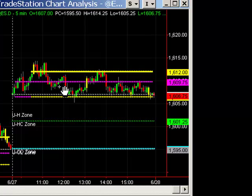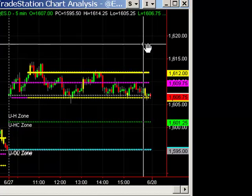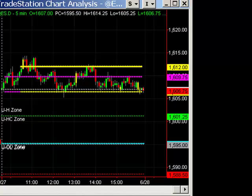So I left that alone, and in the middle of the day in these big gaps, you can get yourself in trouble. Pretty much any day for that matter, and it just marked it up with another doji. So a quiet day overall, and we'll see what tomorrow brings us. And that is the wrap for Thursday, June 26th.